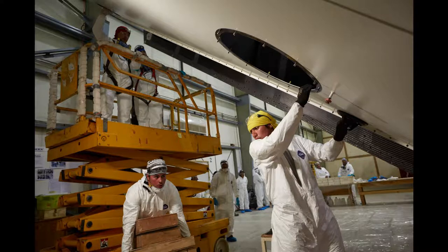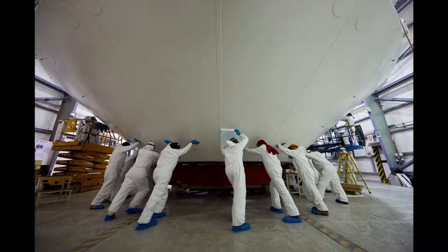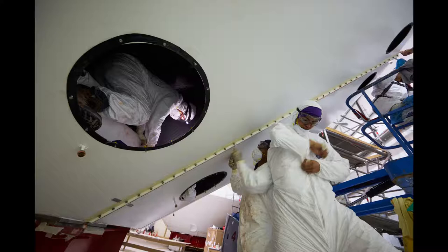The workers are mostly locals and they're very highly trained. Here they're mixing epoxy to literally glue the two halves of a new dish together that had just arrived from Europe. I got some of that glue on my blue jeans while I was shooting and it never came out.